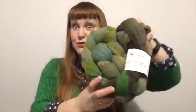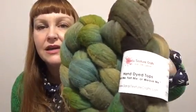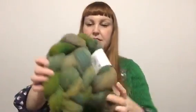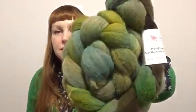this, two of these actually. Look at it. Oh my God, I cannot wait to spin this up, and that's very colour accurate actually. Oh, matches my cardigan quite nicely. And this is from Sarah's Texture Craft, and that's not someone I was aware of before, so that's another excellent discovery.